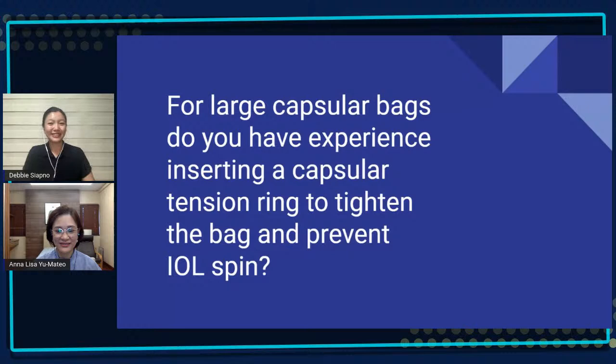We've sometimes done that, especially if we need to put in a plate haptic because that's the only one available. I remember Dr. Ko did that, no? And it really worked very well because you can really see the bag and then it becomes more taut. But routinely, I don't do it all the time. Maybe if I see that the IOL really is very loose and I'm having a bit of a problem centering it, then I'll think of putting a CTR.